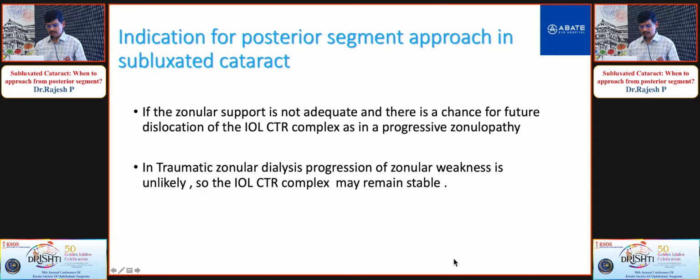Another important thing is that even when the zonular support is not adequate, as I said in pseudoexfoliation, the problem is that the patients come back after some time with a dislocated IOL-CTR complex. That makes the surgery difficult for the posterior segment surgeon, because it's not just removal of the IOL; we also have to do extra manipulation to remove the CTR. Sometimes this can lead to more complications at the time of the vitrectomy surgery. So whenever you anticipate a chance for future dislocation of the IOL-CTR complex, always make sure that it is better dealt with by a posterior segment approach right from the beginning.